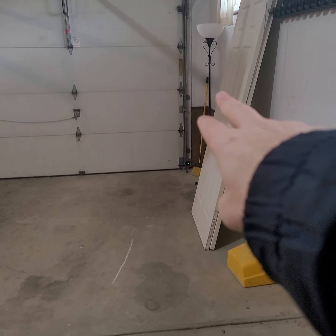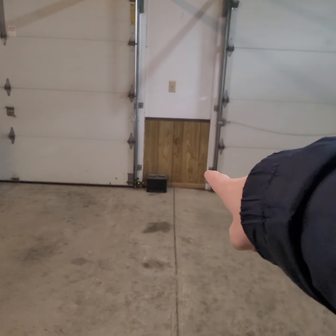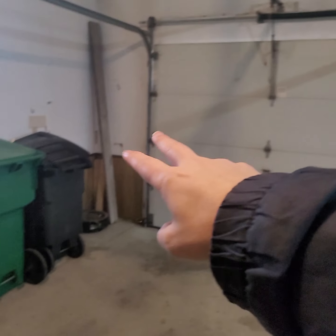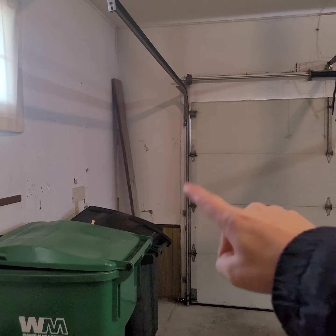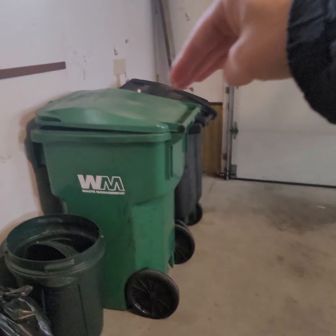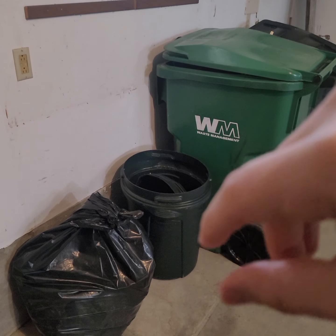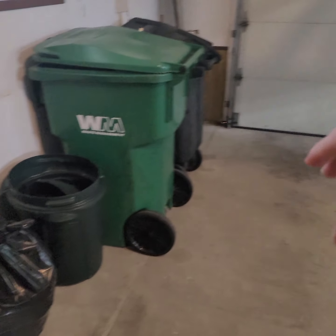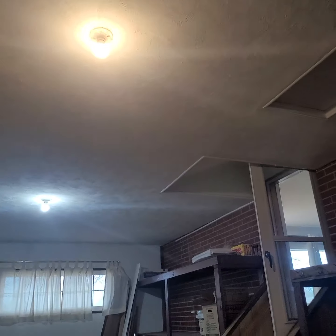But there's a good, I'd say, 4 inches on that side, and then maybe a good 1.5 feet, maybe 2 feet right there in between, and then another 2 feet right there, maybe 1.5 to 2 feet there on the side. So you can actually put stuff on here, maybe some shelving, maybe even a workbench, that kind of thing, and then park a car in here as well. Looks like there is also attic access right there.